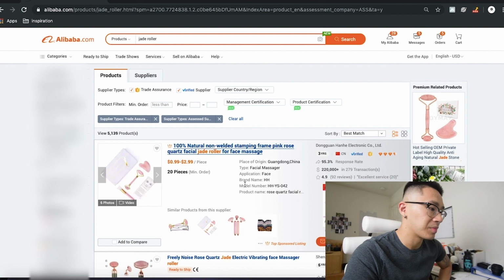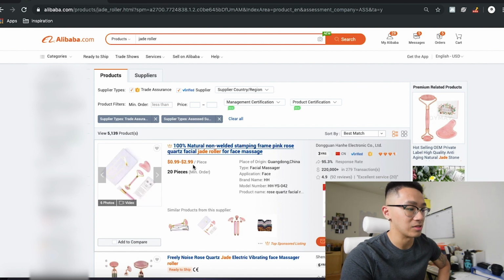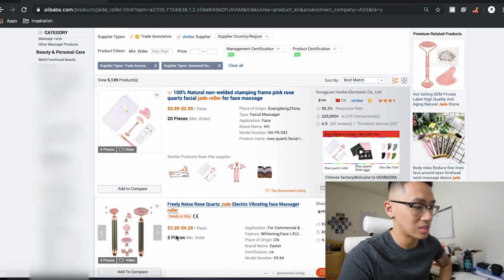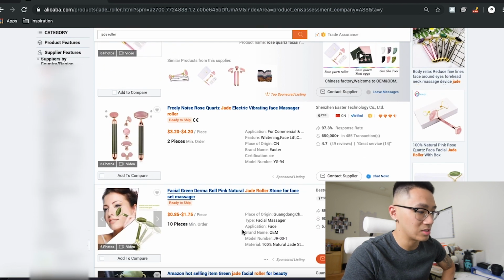Okay, now as far as the price goes, that is first off just a total lie. It's bullshit. Don't listen to the price. Don't think that this is what you're gonna be getting. Usually it's on the higher end. So this one says 99 cents to $2.99. You're more than likely going to be paying a little bit over $3 for the product. That's usually how it is. So don't expect this price to be the exact price or within that range.